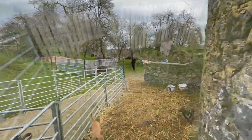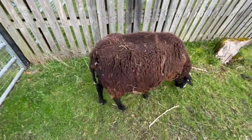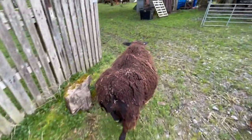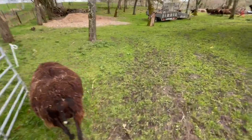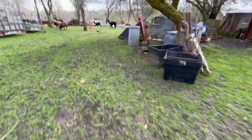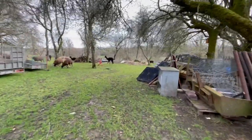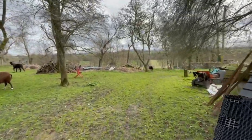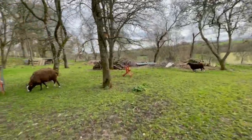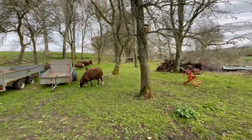Okay. Now, come on, miss. She's got a big udder, so she'll be lambing. She'll be maybe one of the early ones to lamb. Okay, ladies, come on. Yeah. They all think they're going over there for grass.